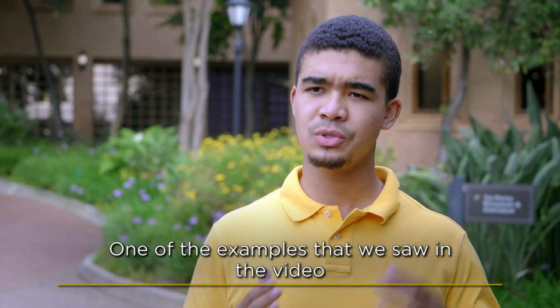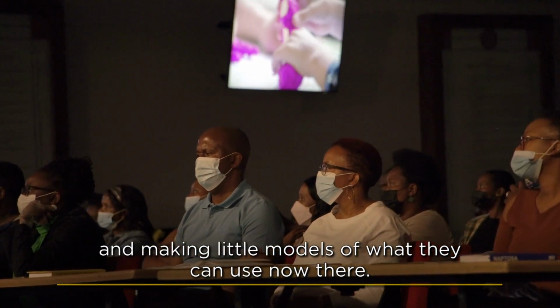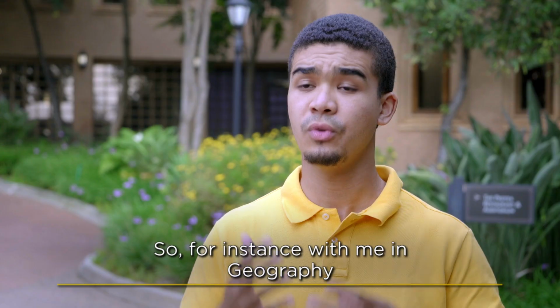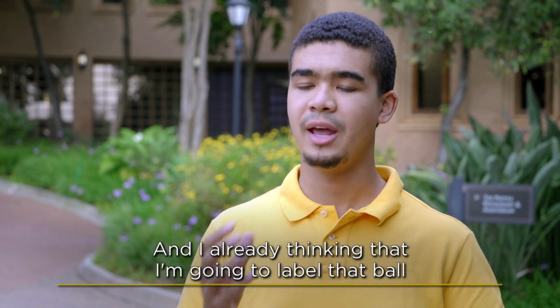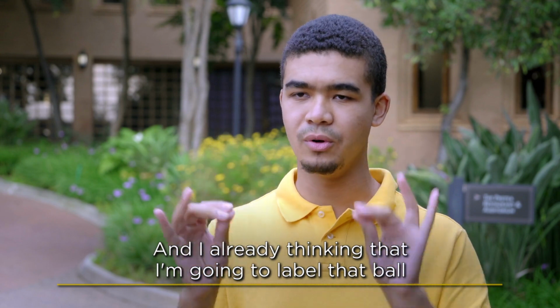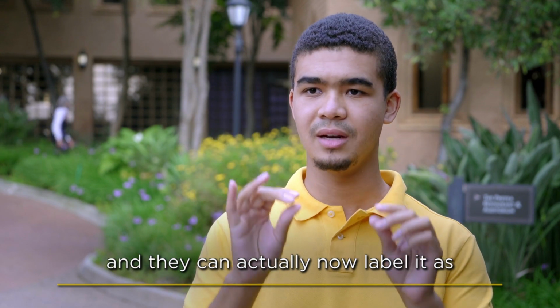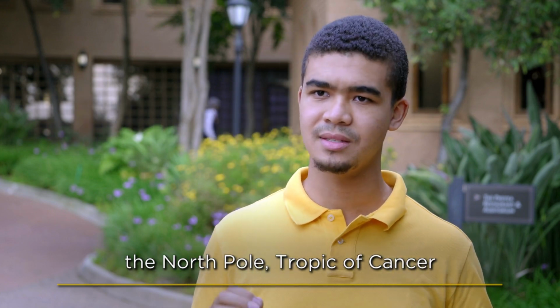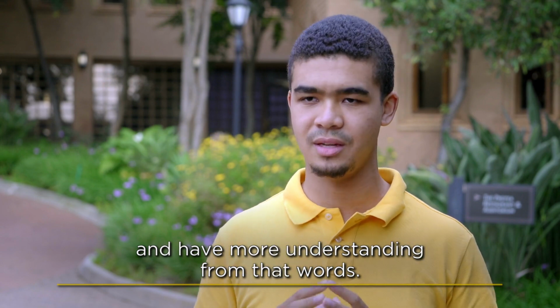One of the examples that we saw in the video was the use of clay and making little models of what they can use. So for instance, with me in geography, I can make a clay ball as a globe. And I'm already thinking that I'm going to label that ball so the learner can actually interact with that globe. And they can label it as the North Pole, Tropic of Cancer. And from that, they can learn what the different words mean and have more understanding of those words.